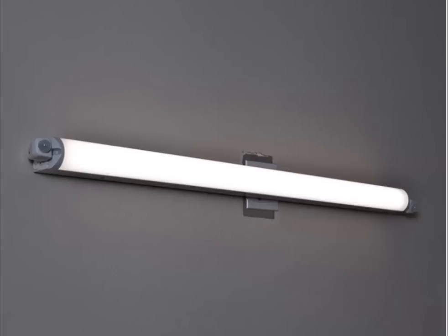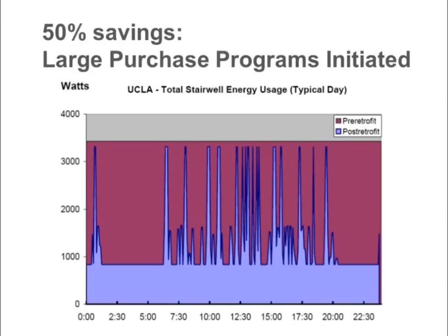We've redone all of our stairwells with this bi-level technology. This was a large demonstration that we did at UCLA, where we retrofitted the stairwells with bi-level technology. And again, the concept here is as you go into the stairwell, the light will go up to 100%, and then will return down to a lower level, 25 or 30%, whereas before it was at this static level of 100%. So we typically get very large savings for this. This is about 50% savings with this.